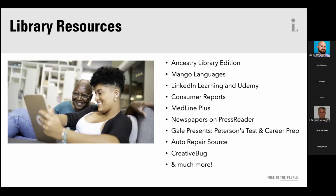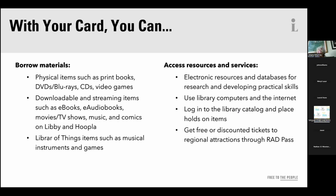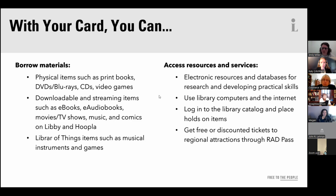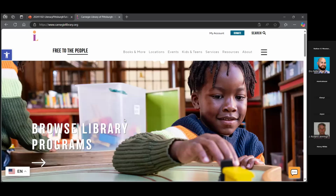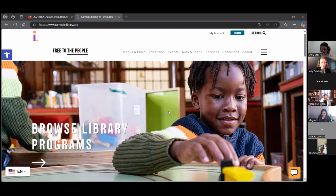So some more about library resources. Or wait, I'm going to go back actually because I'm going to show you some things on the website before we move on. Did I hear a question? To go into the website, you're still seeing my screen, right? And now you see the library website. Okay, great. So I'm going to show how to find the catalog and use the catalog on the website.